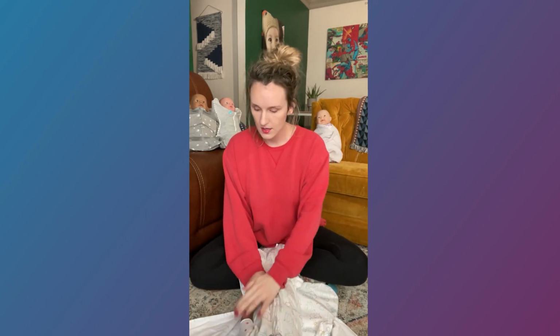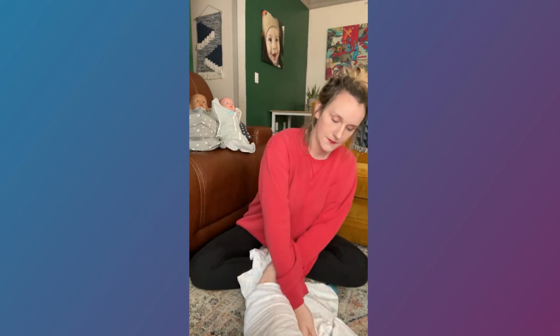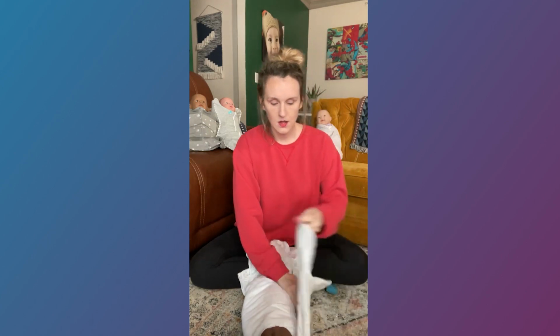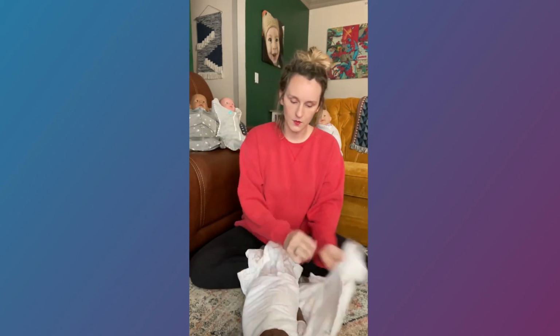Then it's kind of like the last swaddle I just showed you. You hold one arm down, cross it over, tuck it under. Can you see this? I know the comments are showing. I hope you guys can. Other arm down, cross it over. There you are. Oops, I double swaddled.